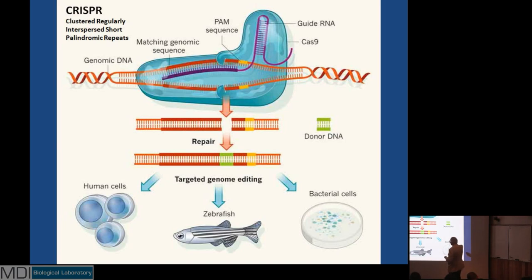CRISPR is actually a combination of RNA and protein. The protein is a nuclease, and that nuclease has the ability to cut DNA at specific points dictated by the RNA that it is associated with. It was originally discovered as a bacterial defense mechanism against viruses and phage. Bacteria, believe it or not, get infected, just like they infect us. And this system actually makes RNA that attaches itself to a sequence of the invader genome, and then that combination, the CRISPR protein, the nuclease, cuts the invader genome, and the threat is eliminated.